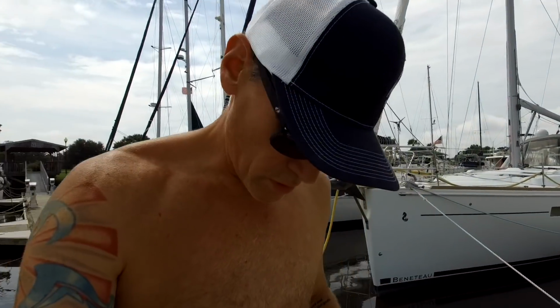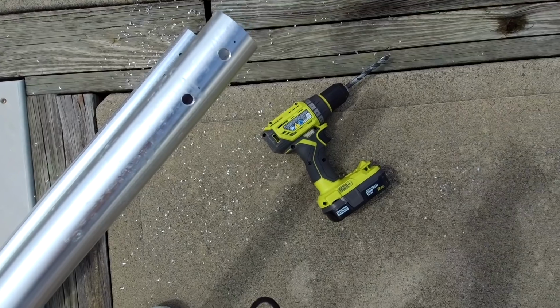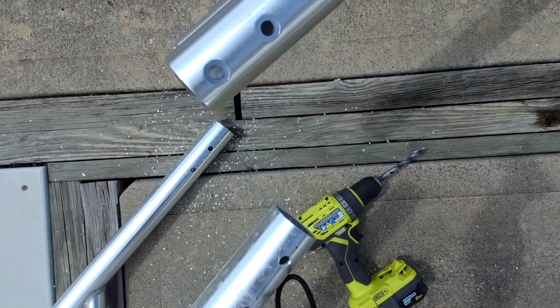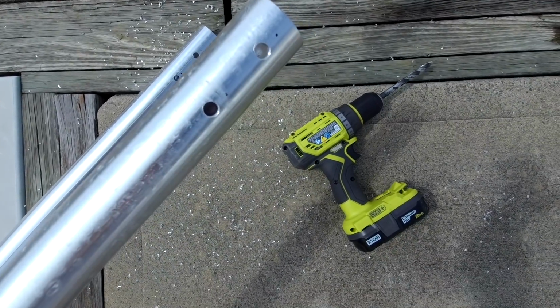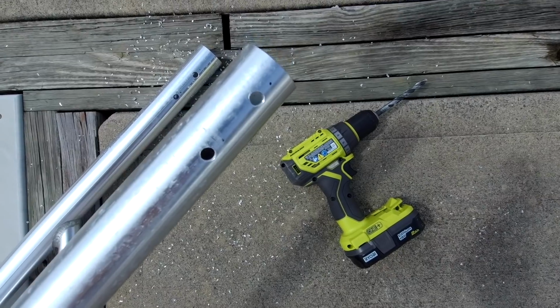Something worth noting when you are drilling into tubing, pretty much any kind of tubing: aluminum is really easy to work with and drill into, it's very soft. But it's almost impossible to drill through an entire piece of tubing from one side all the way across into the other side and do it straight. So what I generally do is mark the holes on both sides and then drill through both sides.